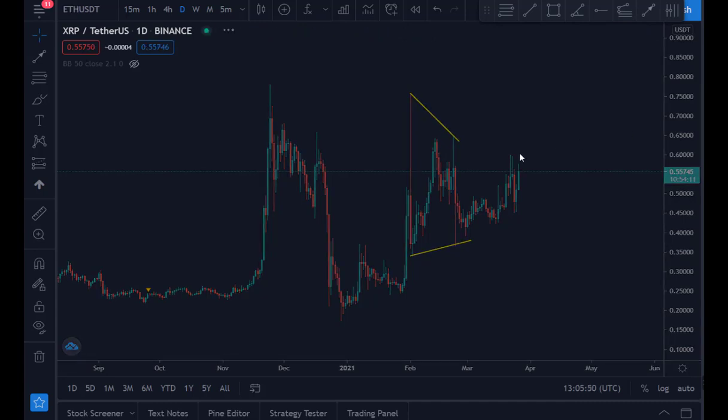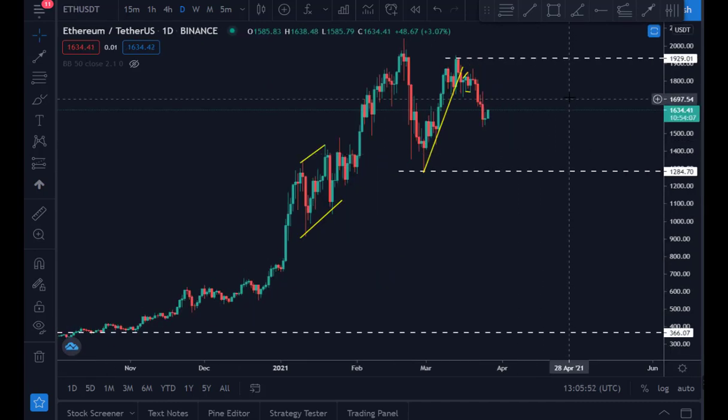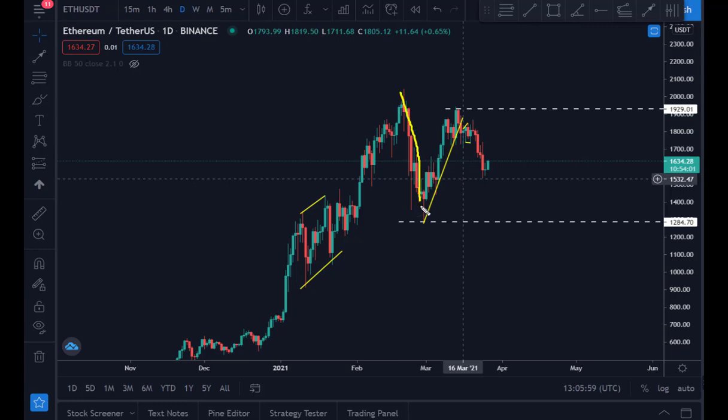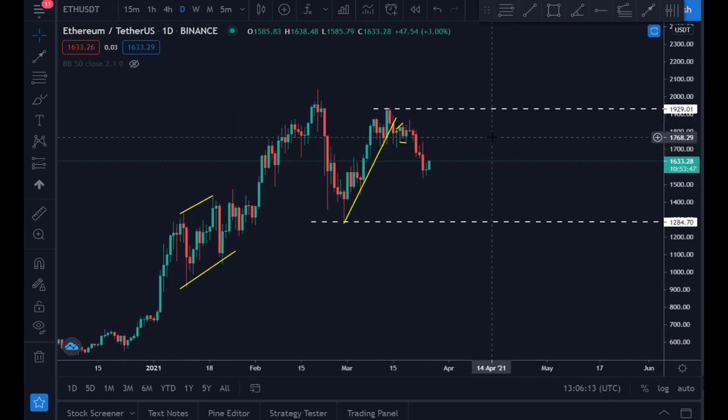Which other coin should we look at? Okay, let's look at Ethereum. We've not looked at Ethereum today, and we can see Ethereum is just doing the normal thing, retesting the all-time high. This is the first retest, and it crossed up. This is the second one. Now this thing can form a contracting flat, and there we go. We've seen that happen a number of times.